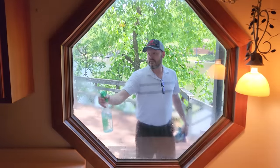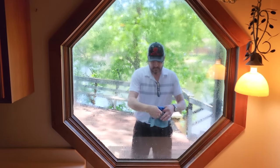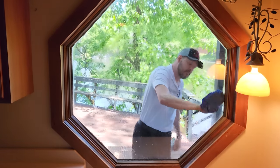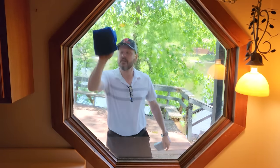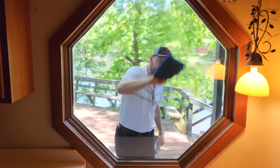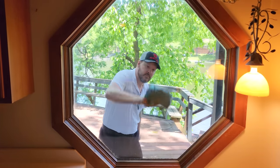Now, one thing that's annoying about doing windows like this inside and outside is you can never see if you left a streak or not from one direction. So I clean it the way I'd normally clean it, to where I'm satisfied. Then I go back in and look at it from the inside to see if I can see any streaks. And sometimes I have to do that multiple times.